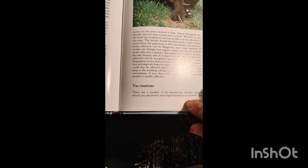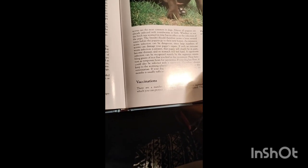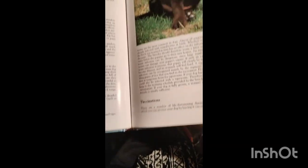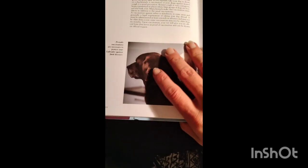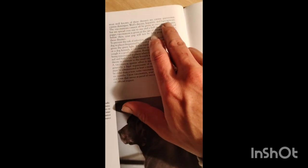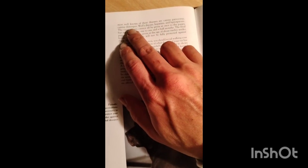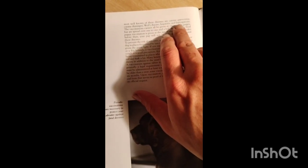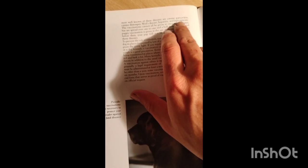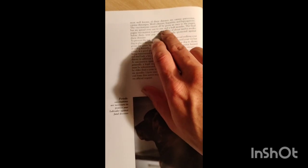Vaccinations. There are a number of life-threatening diseases against which you can prevent your dog by having it vaccinated. Yeah, fleas are a nuisance. So there are a number of life-threatening diseases against which you can prevent your dog by having it vaccinated. The most well-known of these diseases are canine parvovirus, canine distemper, Weil's disease, hepatitis, and leptospirosis. The vaccinations cannot all be given at once to the puppy, but are spread over 1 to 1.5 months.